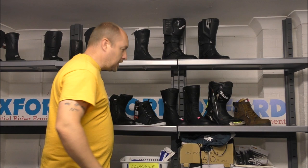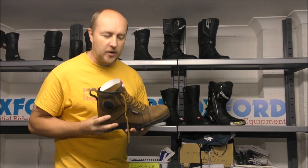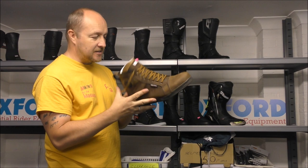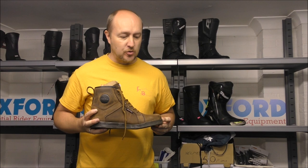Now, I am considering changing, because of the colour of my bike, for something like this. Now, this is still a bike boot, but it doesn't look like one. It still has the protection at the front here, protection at the back, and the ankle protection in here. And these come out at £79. Now I think for a boot that looks this good and does the job properly, there's nothing to complain about at all. And this is what I'm going for next.